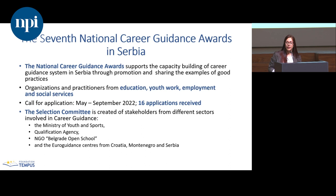So as in the previous years, we had our selection committee. The selection committee was formed of different stakeholders from sectors that are involved in the career guidance system, such as the Ministry of Youth and Sports, Qualification Agency, NGO Belgrade Open School, and the Euroguidance centers from Croatia, Montenegro, and Serbia.